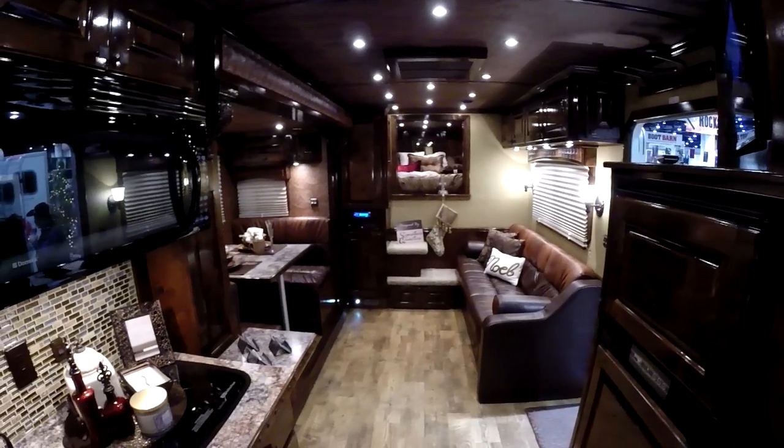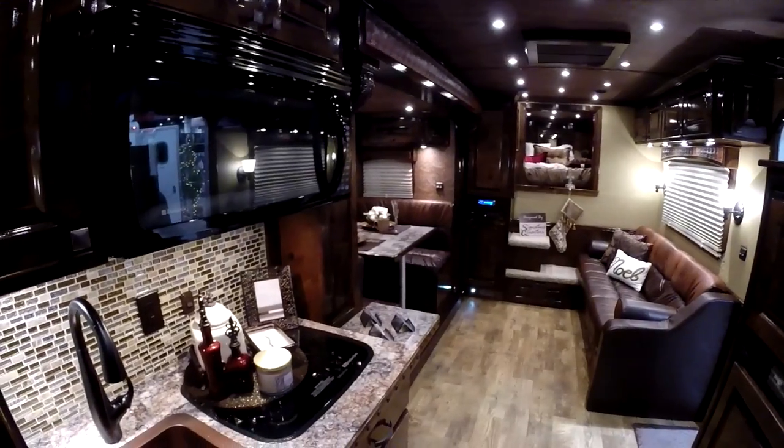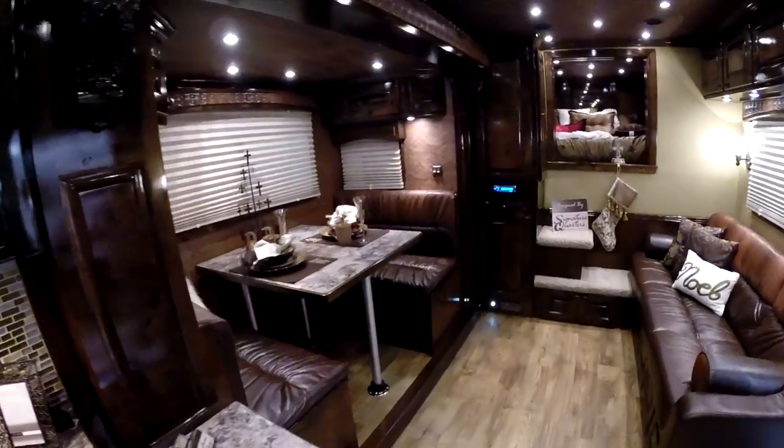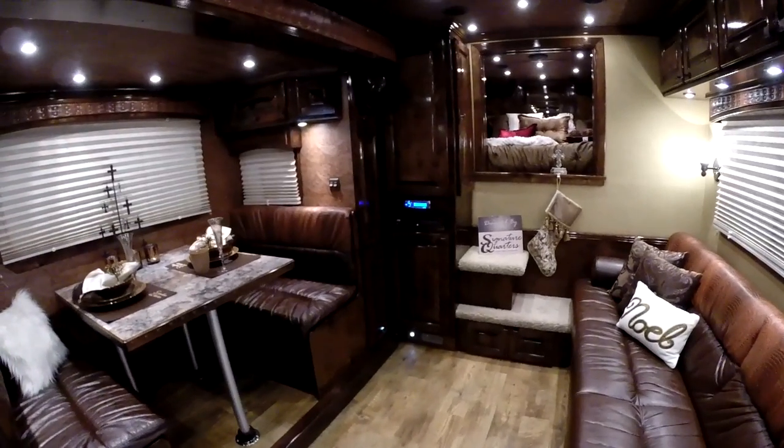Our main goal is when the customer purchases this trailer, they don't just get the look and the feel, they get a product that works, it stands up to the test of time, and they can use it day in and day out without having any phone calls.